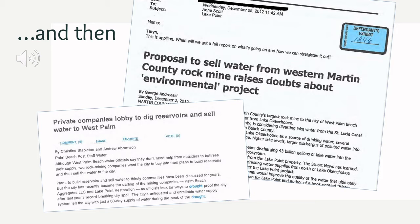The Stuart News and the Palm Beach Post wrote unflattering articles. Whereas they had been supportive in the past, all of a sudden they weren't. And as newspapers will do, they focused on certain aspects of the project but didn't mention others. One of the articles that I put up here was particularly poignant because it says, although West Palm Beach water officials say they don't need help from outsiders. Well, if that's the case, we wouldn't have been there. That is not the case.